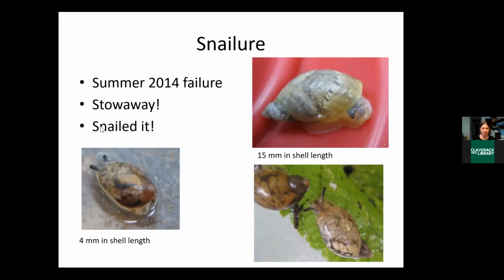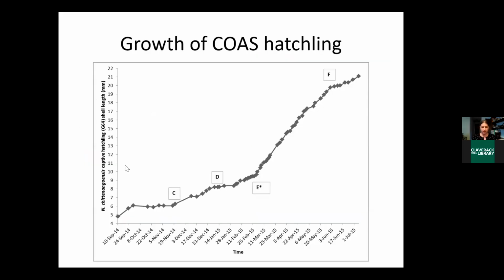And that's when I like to say we snailed it, because from this one little snail, we got really good information on what the feeding preferences are. It was easier to tease apart because I could chart its growth corresponding with the different foods that I was feeding. So over here at E, I started feeding cherry leaves, and we see the growth kind of take off exponentially over time. It tapers off because they only grow to be about 21 millimeters.